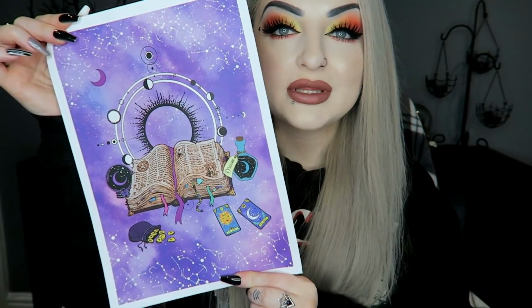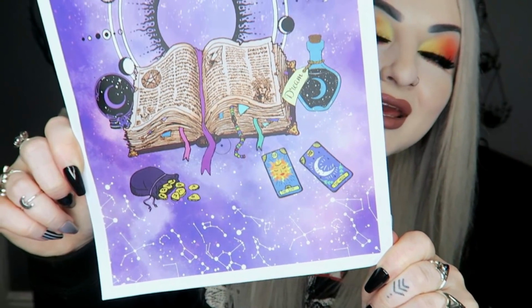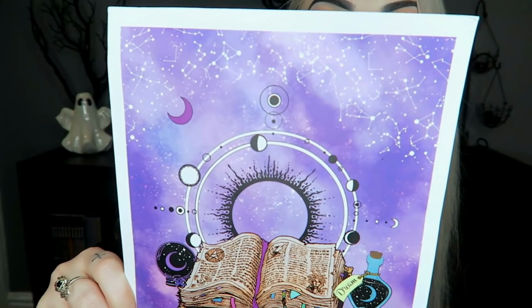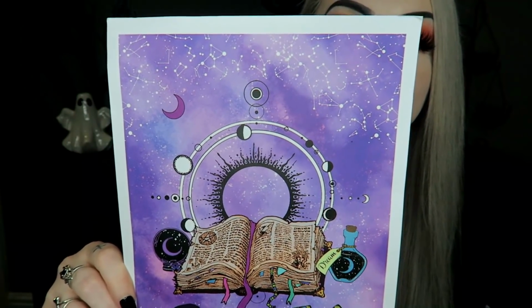Then next we have our print, very cute little witchy print this month. Like I say, it is a little crumpled and dirty, but that's definitely not on Cures and Curses. That is on Hermes, so yeah, not recommending the Hermes delivery right now. But this is our cute little book print for the month. And then, like I said, when this arrived, it was full of bits of glass.